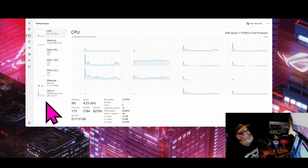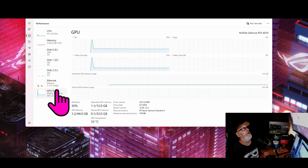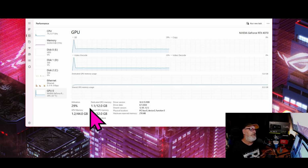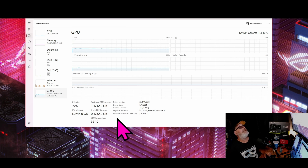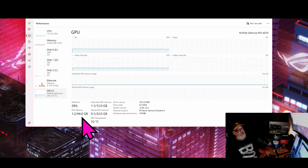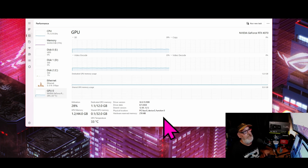Okay, so let's talk about this. Your GPU, right here. You got what they call dedicated GPU memory. This is your VRAM right here. So I got 12 gigabytes of VRAM. On top of that, I have what they call shared GPU memory. This is your system RAM. System RAM right here is 32 gigabytes. That's shared with the GPU memory, giving me a total of 44 gigabytes right here. Now, knowing that I get 44 gigabytes, this is what I did extra special.